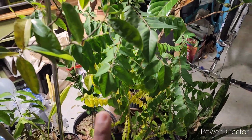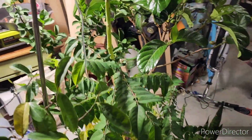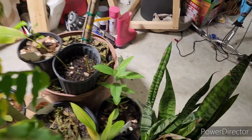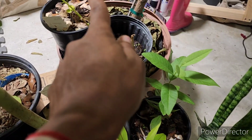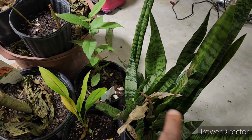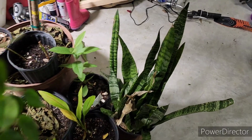My star fruit is in here. My new key lime that my friend gave me is in here. This papaya is here, the noni. This is my pink guava that I'm growing from seed. And then back there is my pink lemon that I'm growing from seed. And there's another turmeric. A snake plant, that needs to move in the house. We're going to separate that and move it in the house.